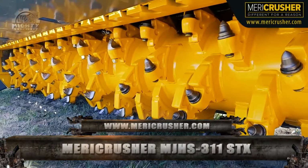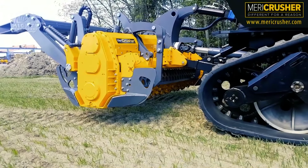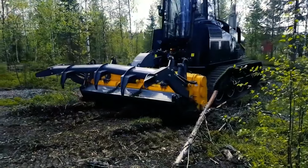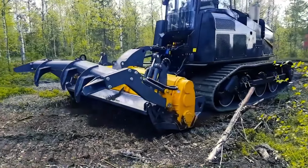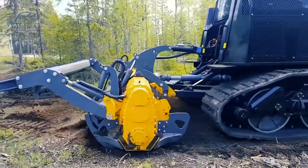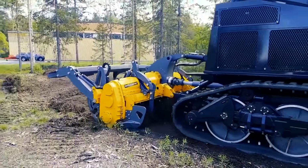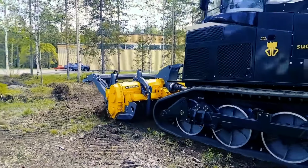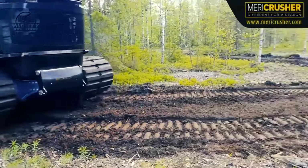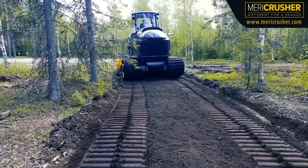Mulchers function as machines for grinding organic material. This is done so that the volume of the natural waste is reduced and it can be transformed into mulch. The Mericrusher HS8130 STX functions as both a forest mulcher and subsoiler. With its new crushing technology, multiple rotor choices, and revolving screen, it is doing a great job in clearing this new farmland. This attachment is best for medium to large tractors capable of producing up to 750 horsepower.